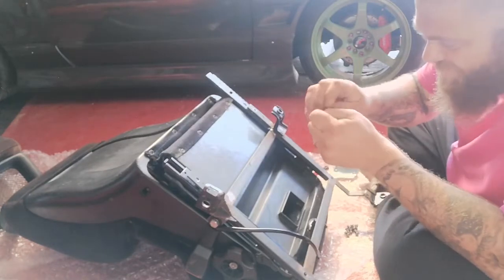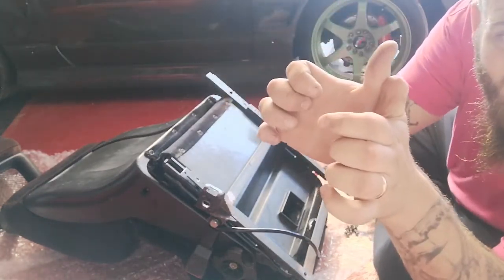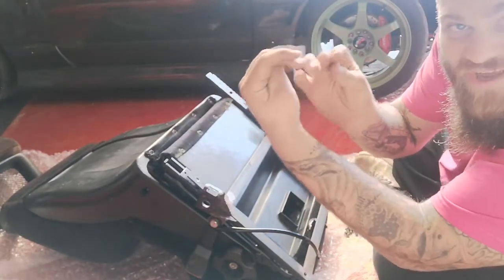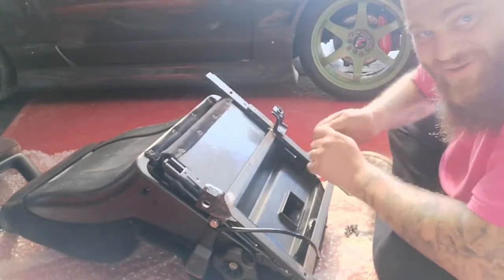Doing stuff like this is an absolute nightmare for me because of these fiddly bits. I lost half my thumb a few years back, so I ain't got the top bit. And holding stuff like nuts and bolts is a blooming nightmare. Plus my hands are like sausages anyway.